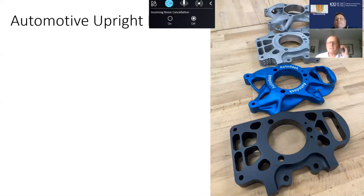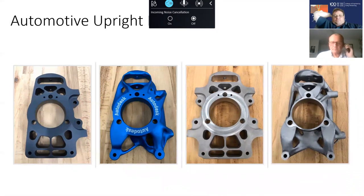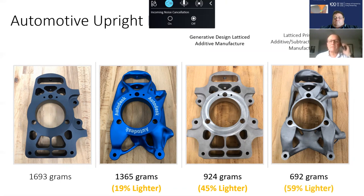So what you see here are the parts that have been manufactured in different states. The one on the left is the original part directly from conventional CNC machining. Then the second one is 90% lighter because it's gone through generative design, but is still CNC machined on the same machine. And we can then start to see that if we use the true technology for full additive manufacturing, you can go to a part that is 59% lighter.